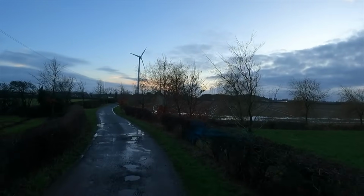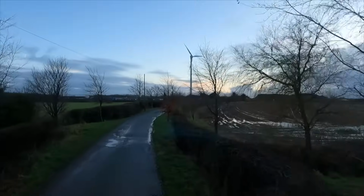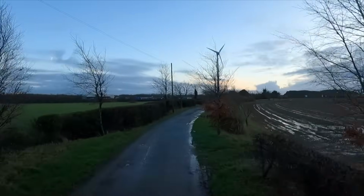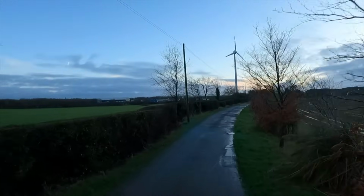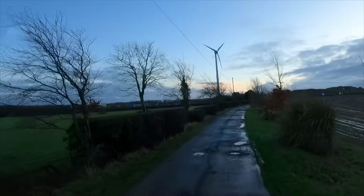Alright, let's go collect 6 pallets. Back on the estate at Kirby. All the collections are complete, and now I've got 2 deliveries left, and I've got 5.4 miles to the one that I'm going to. About half an hour, and it's 4:30 at the moment, so 5 o'clock should be there.